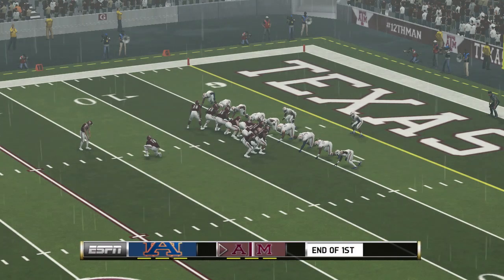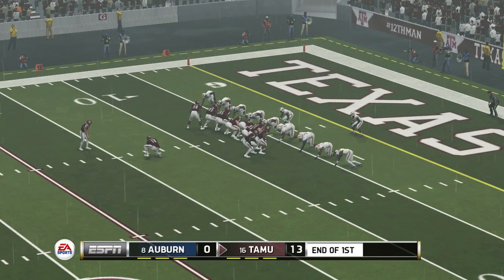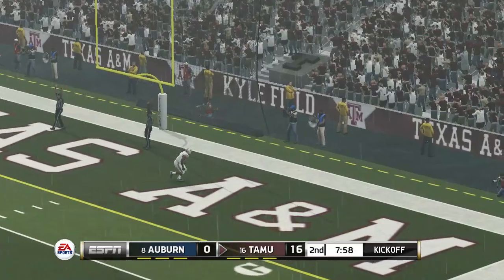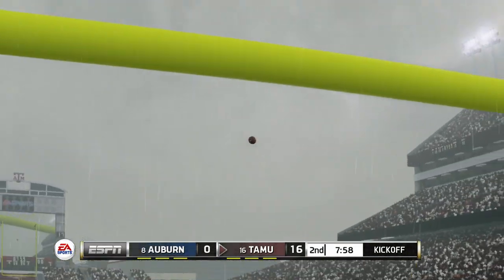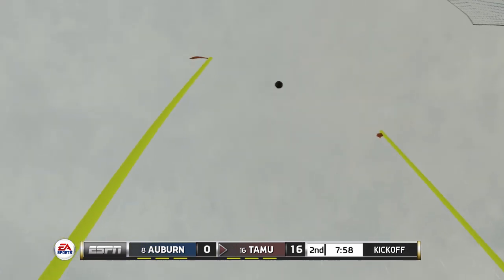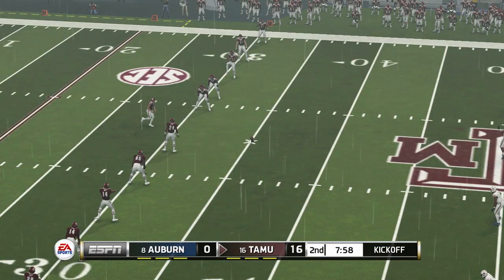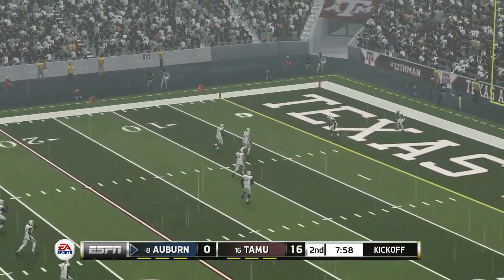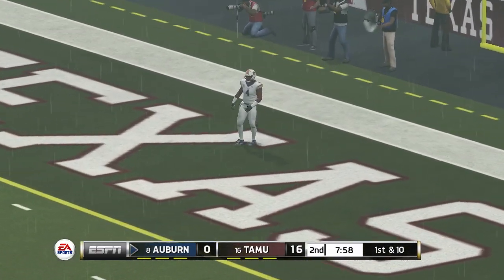And we're back for more action here in quarter number two. Kicks away, and it is good. The kicker looks like he's ready to kick this one off. Sends it sailing downfield. And it goes into the end zone, down for a touchback.